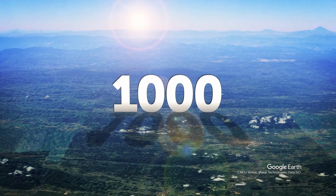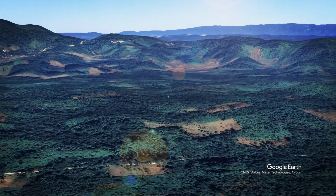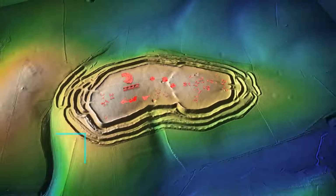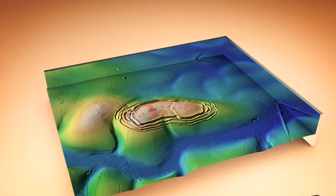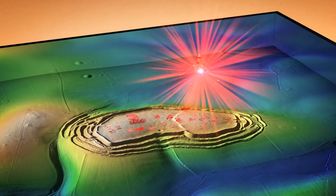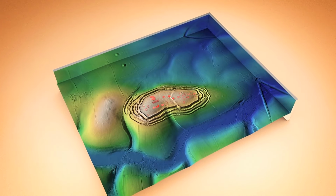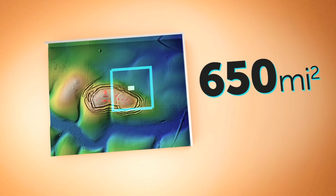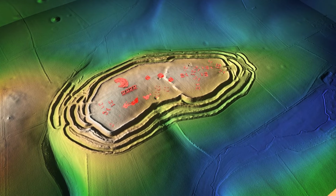Researchers have found almost 1,000 previously hidden Maya settlements in the tropical lowlands of what is now northern Guatemala. They did it with LiDAR, light detection and ranging lasers, which they used to scan areas from the air. The region we're talking about is pretty vast. All those structures and buildings they saw over there stretch across about 650 square miles. And these spots were supposedly occupied thousands of years ago.